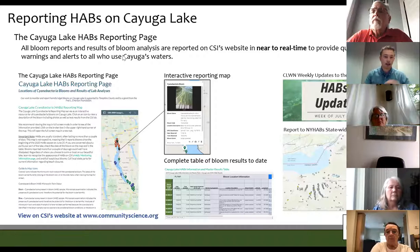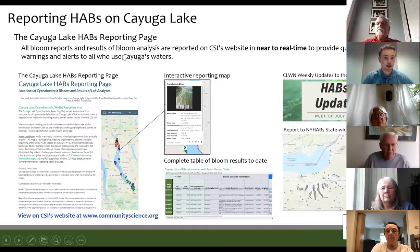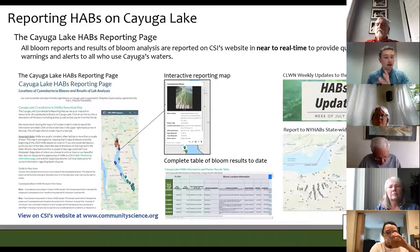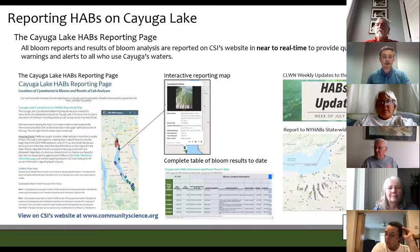All of the data that we collect here on Cayuga Lake is then submitted to the New York State Department of Environmental Conservation, and they report it on their statewide NYHABs reporting system. So what you're doing is really important because it has a statewide audience. You know, people who maybe have a summer cottage up here on Cayuga Lake or want to come vacation, but they want to make sure that harmful algal blooms aren't too severe right now. They are often checking this statewide map or even calling ourselves here at CSI. So it definitely reaches a statewide audience.